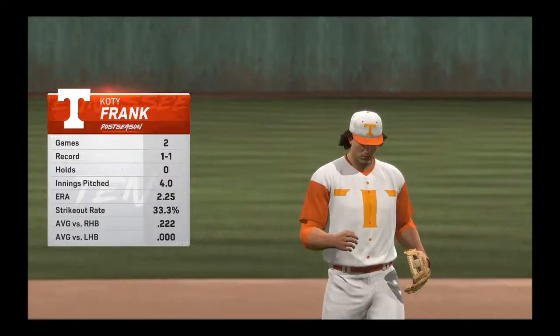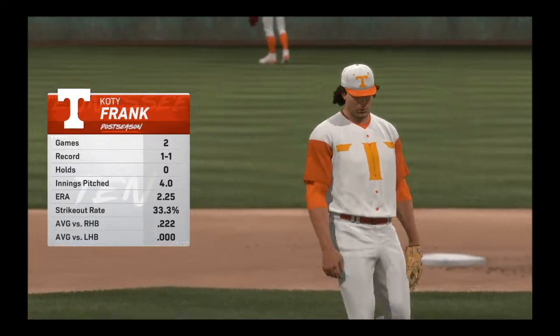Back now as they hand the ball to a fresh arm to start the bottom of the 9th. Frank.